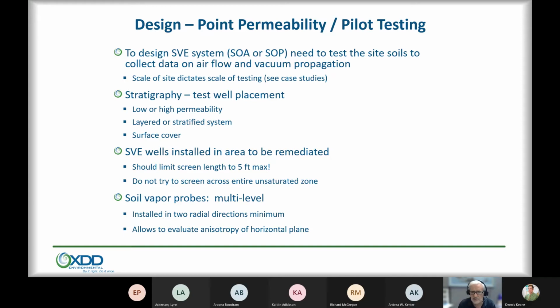Surface covers in some cases, and one example Dennis is going to give you is an open field where they had a vapor issue that was contaminating from the vapor zone into the underlying groundwater above regulatory criteria, but it was an open surface and contamination was near the surface and it was an open field.